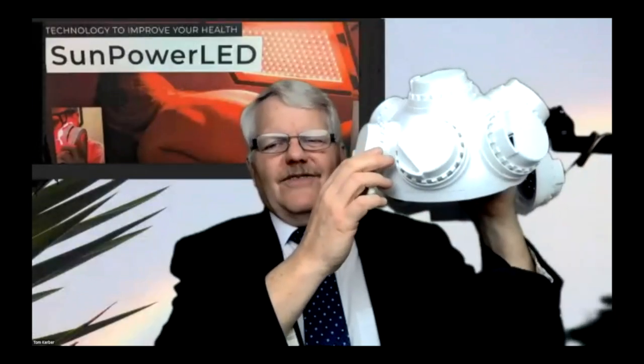It has some interesting features as far as shape and everything. That's because we've got to cool each one of these devices so that we can have the energy levels that we want to have. So that's our helmet, and that's what was used in West Virginia with the success that they've had. So we're pretty happy about that coming through.